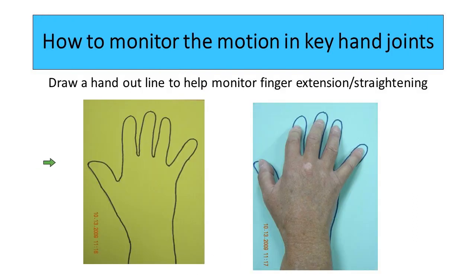Okay, this slide shows a way to keep track of how much your fingers actually straighten in the joint. So you can take a piece of paper and draw an outline of your hand with your hand as flat as it will go. For some of you, your fingers may be bent quite a bit. For others, you may go very flat. So you have to press on the finger joints to get it as flat as you can. So you're probably going to need somebody to either push on the finger or to make the hand drawing.